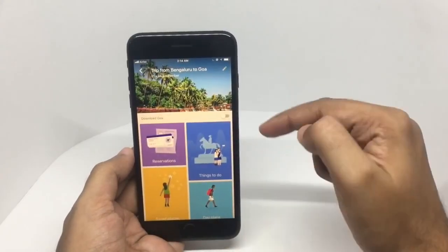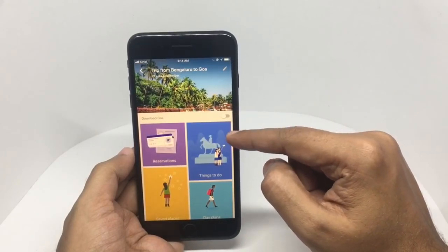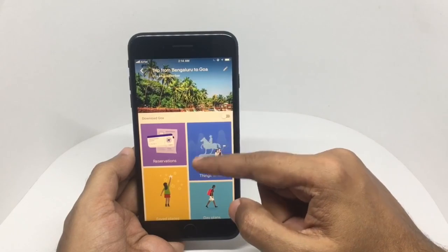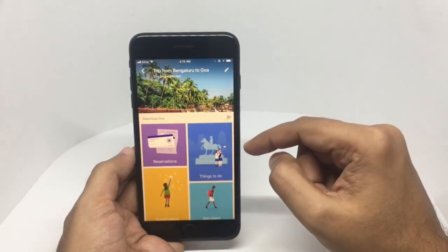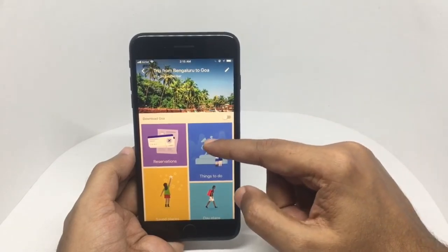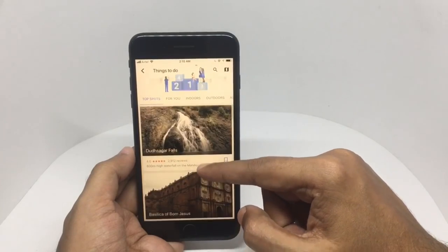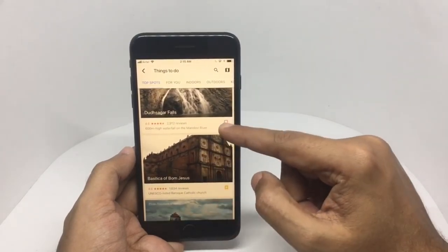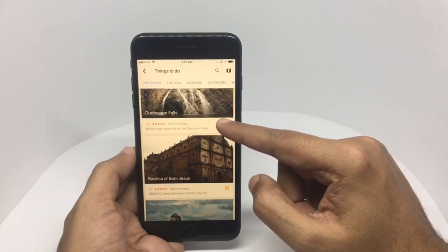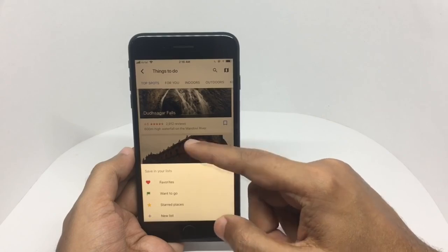And there is more stuff. You can download the whole thing so that even when internet is not available, you can still see all your details. And you can see more info like things to do. These are some of the suggestions they recommend. You can add it to your list. This will automatically show up in your Google Maps.